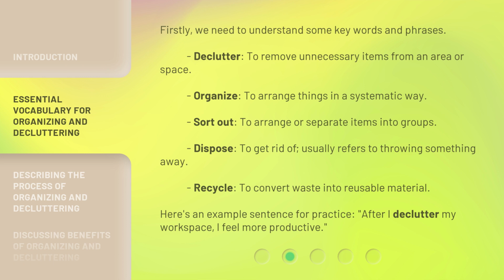Recycle, to convert waste into reusable material. Here's an example sentence for practice. After I declutter my workspace, I feel more productive.